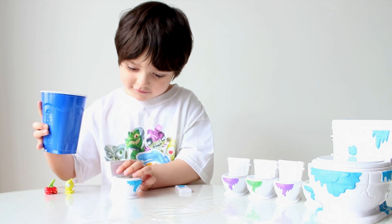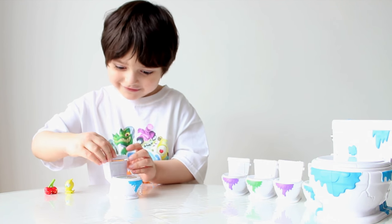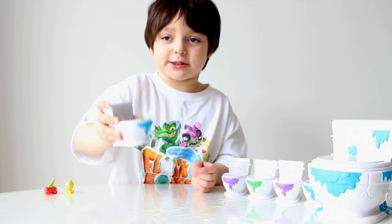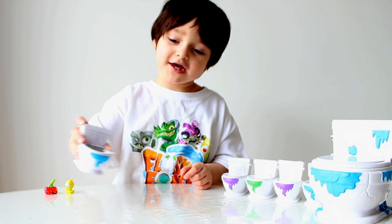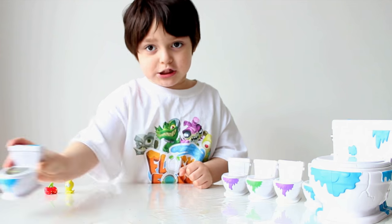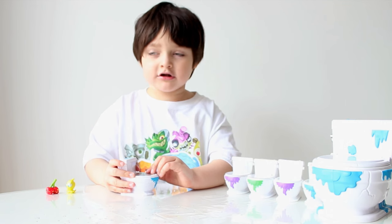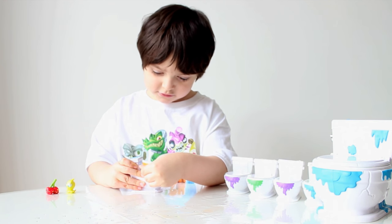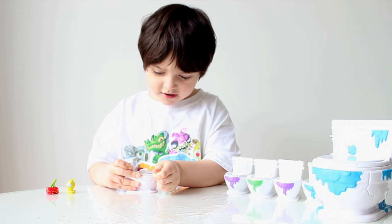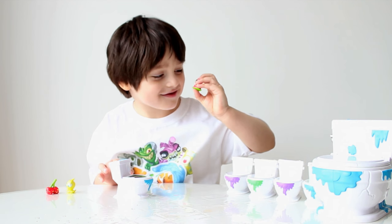Now let's put some color. No, too much. Shake your toilet. See, what is this? Clear water. Oh, it's clear water. That's okay. Wow, it's scary. What is that thing?